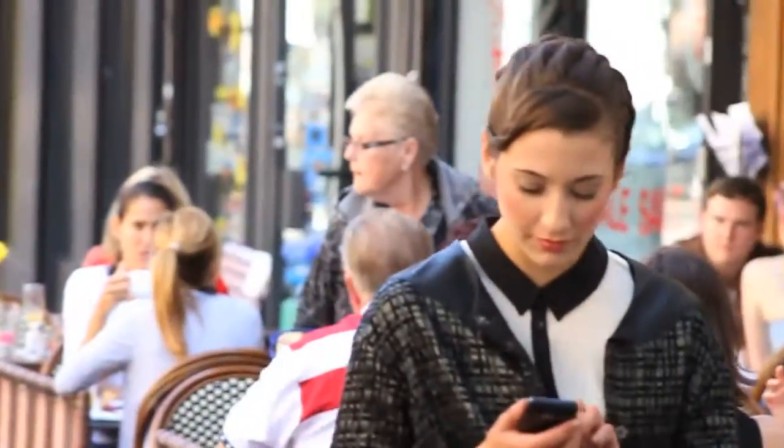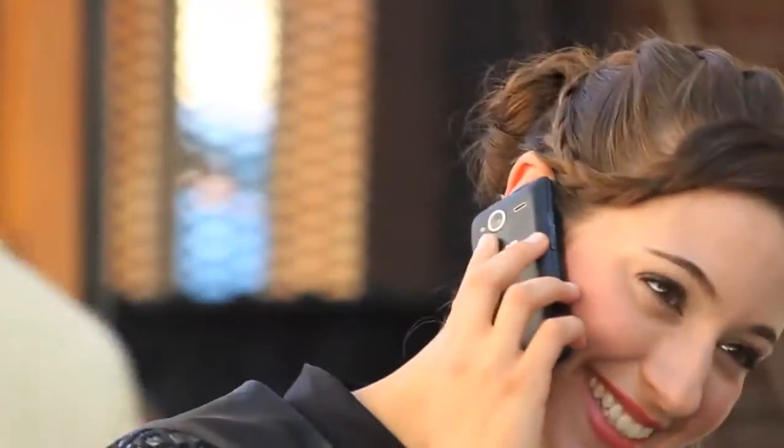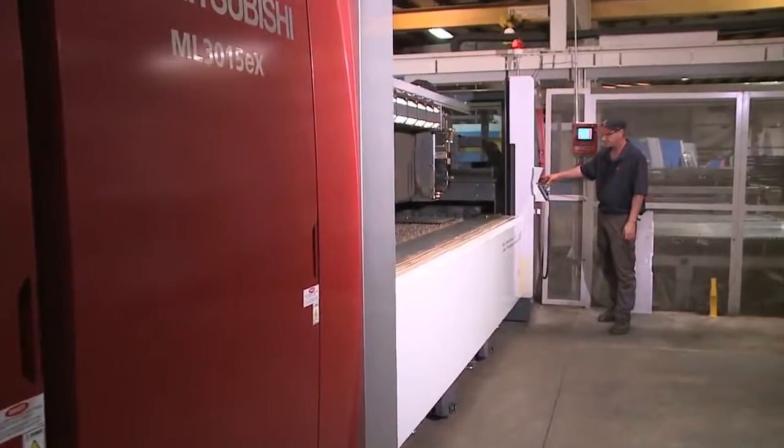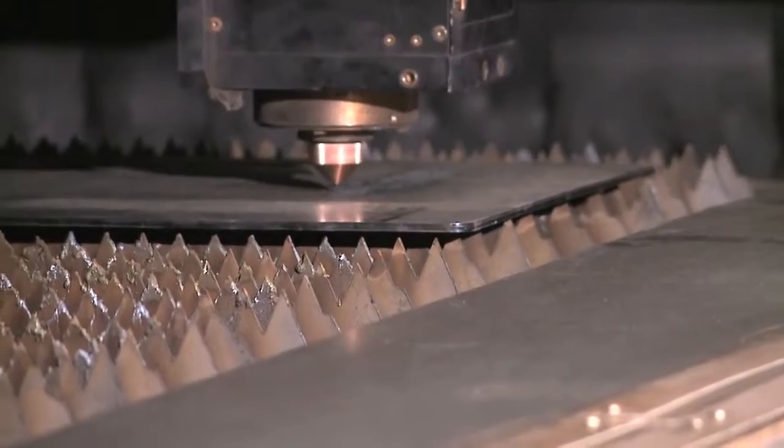Technology has changed the way we live in many obvious ways. Every day, we use items that were the product of science fiction just a short generation ago. These innovations were only made possible by equally impressive, but not as well known, advances in manufacturing technology.